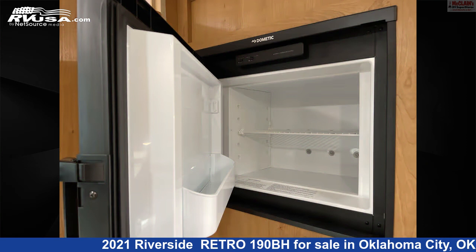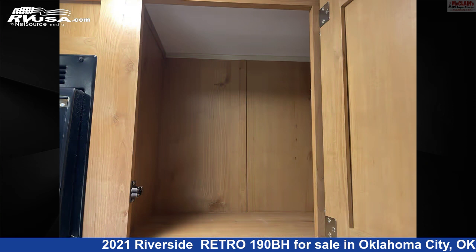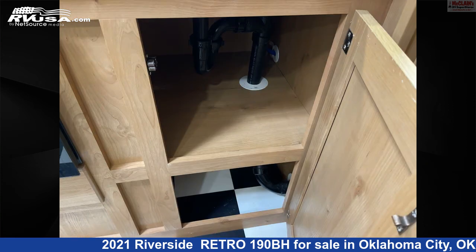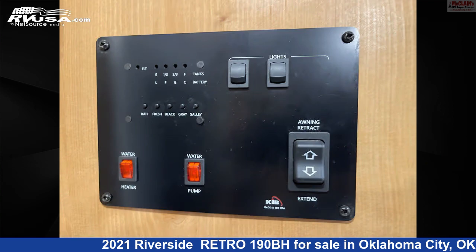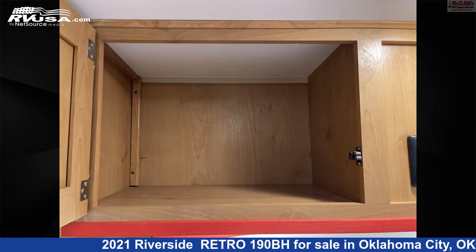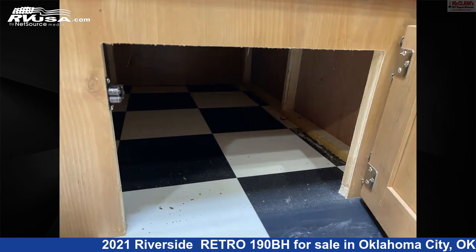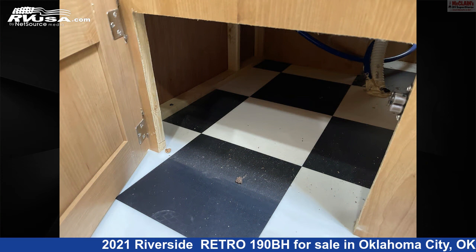This used Riverside is 20 feet 6 inches in length and features sleeps 2, air conditioning, microwave, water heater, oven, stovetop burner, smoke detector, LP detector, awning, carbon monoxide detector, refrigerator, and 36 gallons fresh water capacity. The floor plan layout of this travel trailer features bunk beds, front bedroom, mid-kitchen, rear bath. The unloaded weight of this 2021 Riverside Retro 190BH is 3,300 pounds.